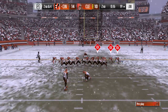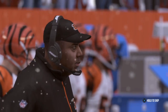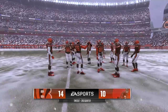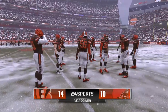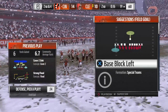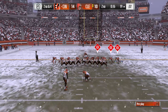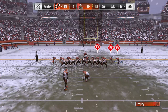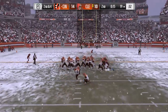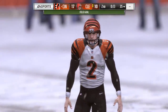On is Mike Nugent for the Bengal field goal try. And now a timeout called defensively by the Browns. It's just their first, so they'll have 2 remaining here before we get to halftime. From the left hash, it's a 36-yard attempt. And the former Buckeye, Nugent, puts this one through.